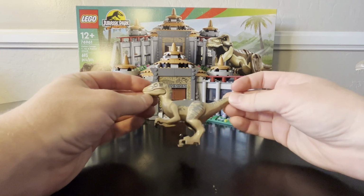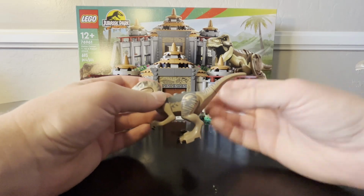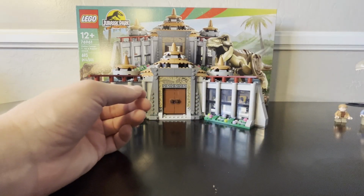But yeah, there's not much else to say about this one compared to the last one. It still looks really nice, still really great for the coloration of a Jurassic Park 1 Raptor. Fantastic job, just as I said before.